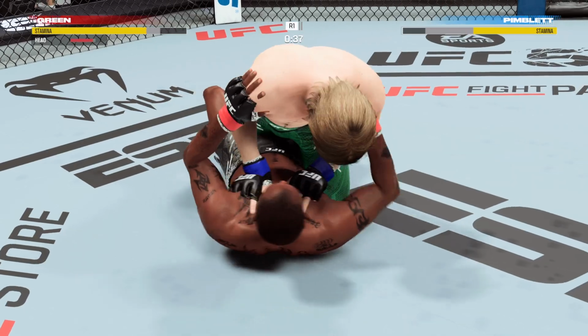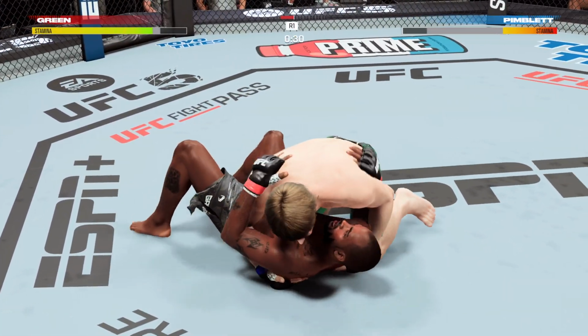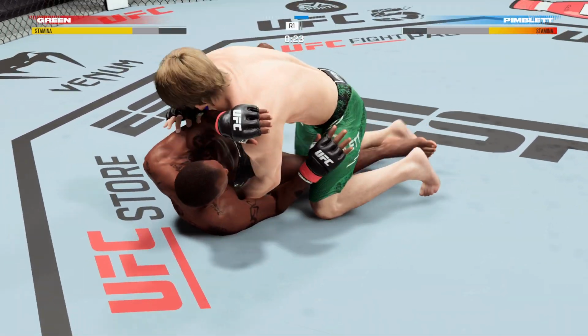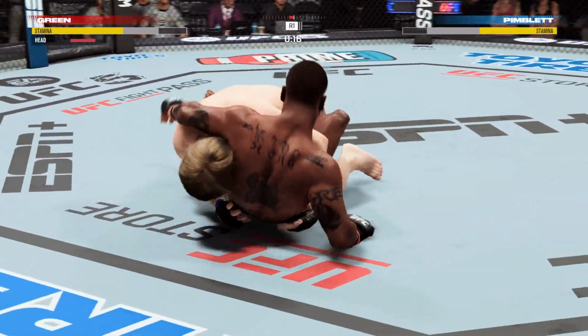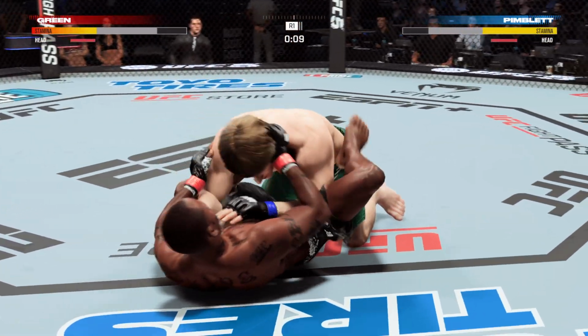Nice transition. All right, side control now. Trying to guard pass here. Not today. No, it ain't happening. Good job understanding the transitions. Now inside the closed guard. And he's going to try to find ways to pass and move to a submission.